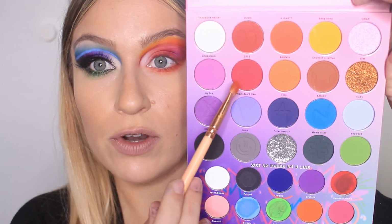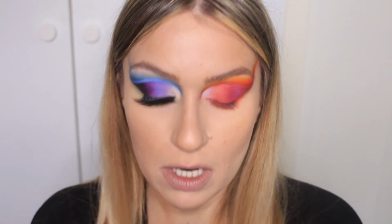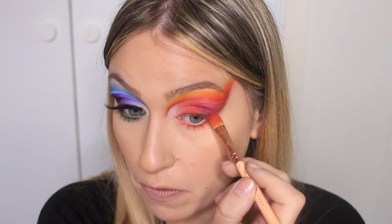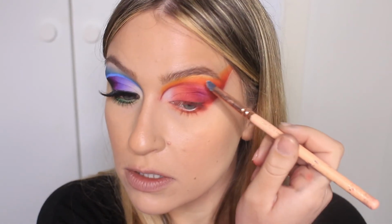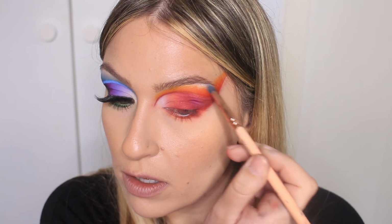And just on the outer corner, I'm gonna take this pink shade. This is the one that didn't really work very well on the lid, but we're gonna try it out just to kind of match up the outer corner and the lower lash line. And the last thing I'm gonna do is just highlight the brow bone with the white shade.